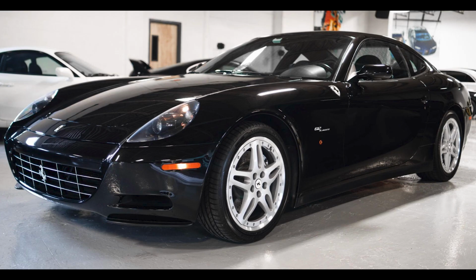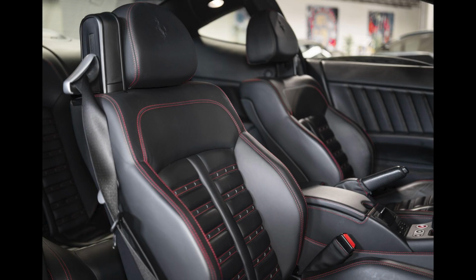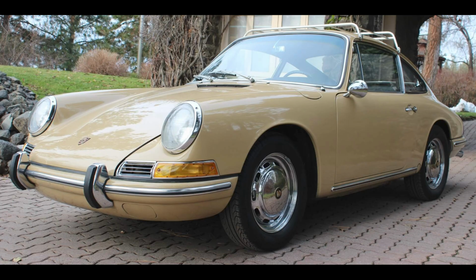On Cars and Bids, a black 2005 Ferrari 612 Scaglietti with 33,000 miles was bid to $121,000. On P-Car Market, a sand beige 1966 Porsche 912 Coupe was bid to $37,750.